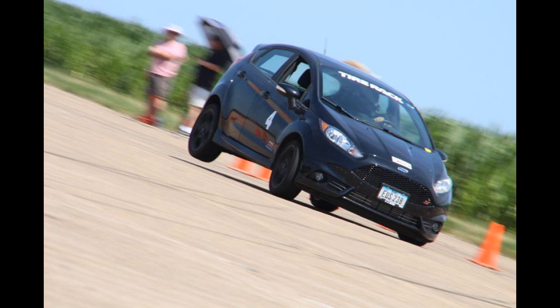That'd be fun. And practical. Thrash it daily, and it's still relatively practical. Cheap insurance, I'm sure. Probably more practical than anything I own, let's be real. Yeah, absolutely. I thought it was sweet. Apparently, they're faster on an autocross. They are. They're very fast.